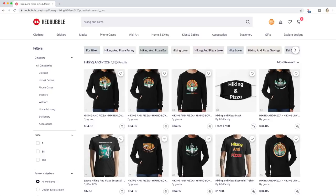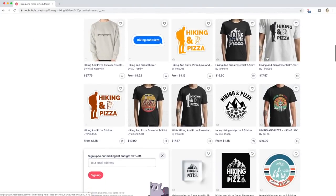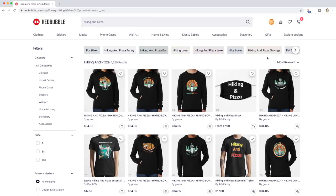It has 1,250 results. And you can see here the competition, hiking and pizza. Think of different ways you can do this with mountains or people hiking or things like that. This is a hot trend right now. Lots of people are looking for this one. I guess people love pizza in the new year and hiking. Probably hiking because maybe that's a thing that people want to have as a New Year's resolution, doing more hiking. It's probably just a guess there. Hiking and walking, getting your steps. So hiking and pizza, they go hand in hand here on this trend. This is trend number 2.